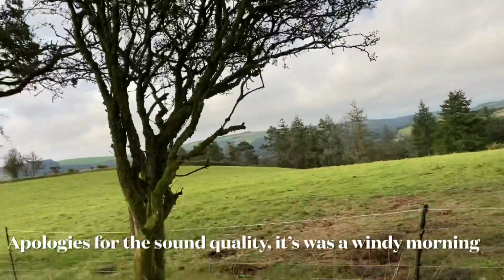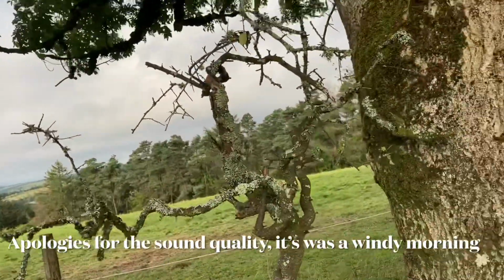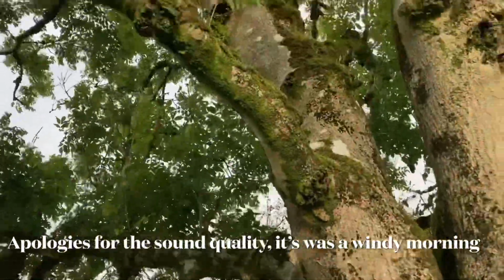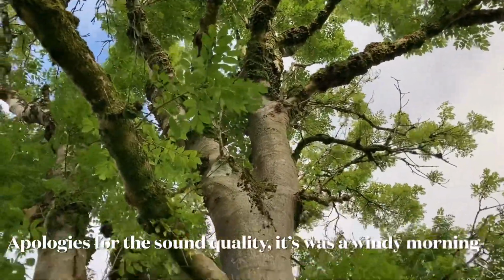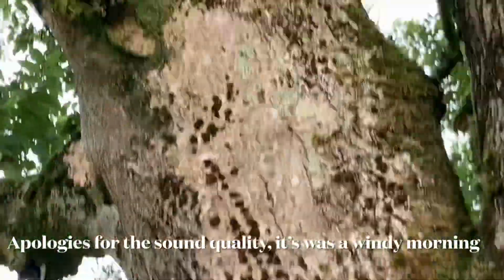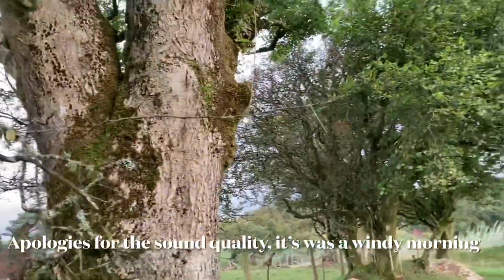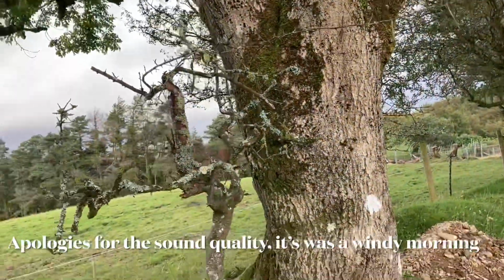Up here, as you can see, we're quite exposed. We're at the top of the mountain, and we do get a lot of high winds, and it can be very dangerous having dead and dying trees that could easily fall on us, fall on livestock, can take down the fences, and it can cause a lot of damage.